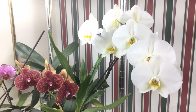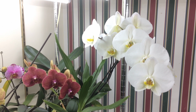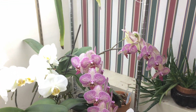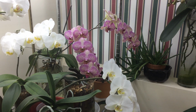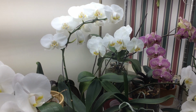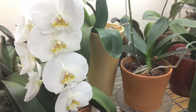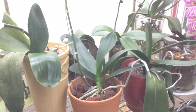A lot of people think they're just plain, but the giant white phalaenopsis orchids I really like. Come down here. I do have quite a few white ones. I have a few other duplicates. Can't complain too much. The vast majority of these were free, as I got them. Most of them were in desperate need of recovery, so they've all come a long way.